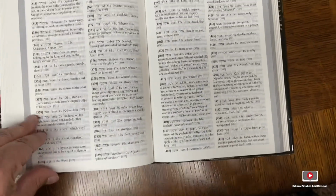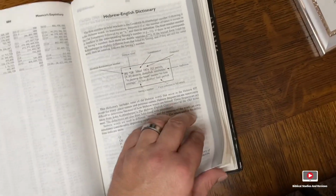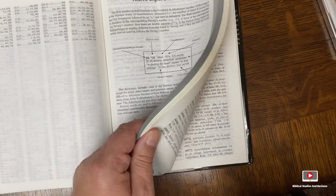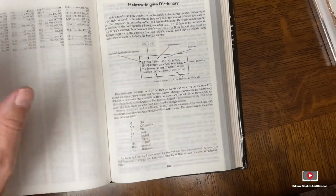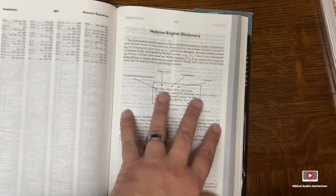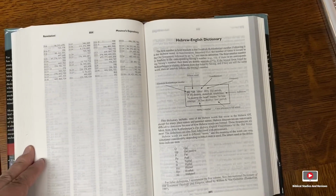And then there's a more, what we'd say, more exhaustive but not as deep Hebrew, Greek, English section here that's arranged not by the English but by the Hebrew and Greek themselves, and you can just follow along and find your Strong's number or your GK number there.